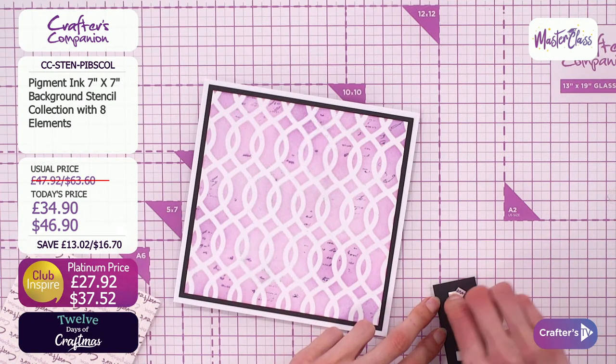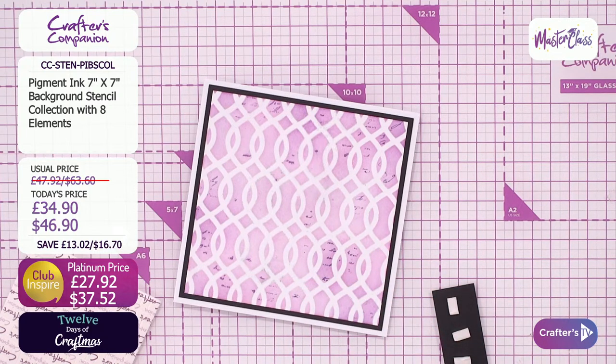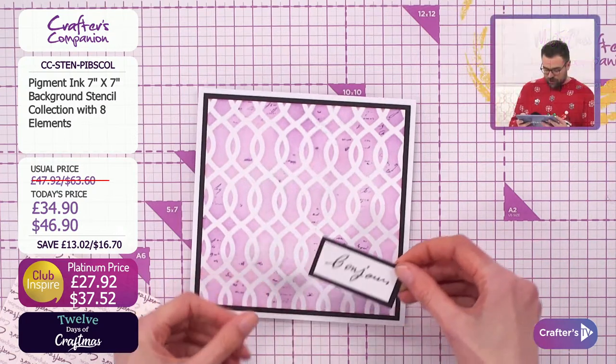Lots of love coming in for these demonstrations. Lily, Elizabeth says, Lily, I'm loving your demos. Oh, thank you so much. That's lovely. Aisha's great idea, stamping over the stencil, not seeing that before.